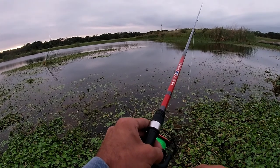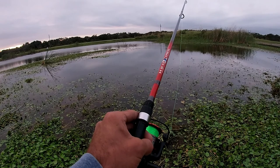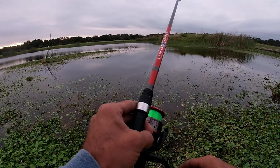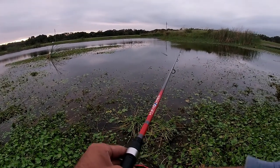Notice this guy's throwing a huge swim bait and he hasn't caught anything. He hasn't figured out the topwater bite is back on. He has not figured it out yet. Need to get this guy a little deeper out there.